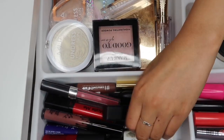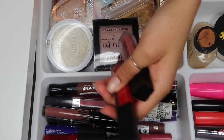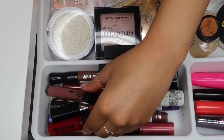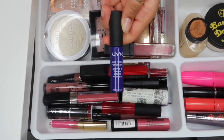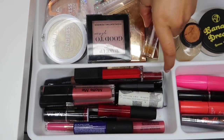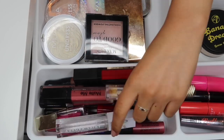Then I have like 2 Matte Me lipsticks. Yeah, I don't wear any of these other ones because I only wear gloss. I have 2 Collection Lip Velvets, 1 NYX one, and then I just have a bunch of liquid lipsticks which I don't wear because I just don't. But these 3 are my faves.